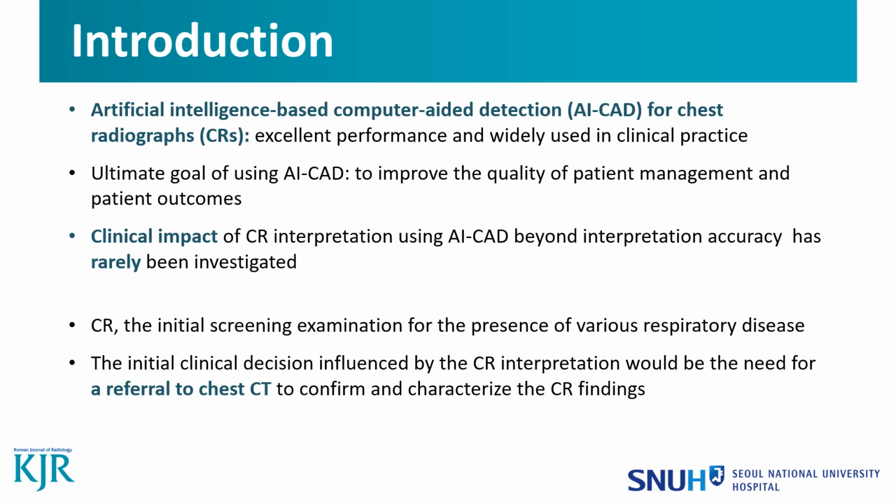Artificial intelligence-based computer-aided detection for chest radiographs has shown excellent performance in many previous studies, and now it is widely used in clinical practice. The ultimate goal of using AI CAD is to improve the quality of patient management and outcomes, but the clinical impact of CR interpretation using AI CAD beyond the interpretation accuracy has rarely been investigated.